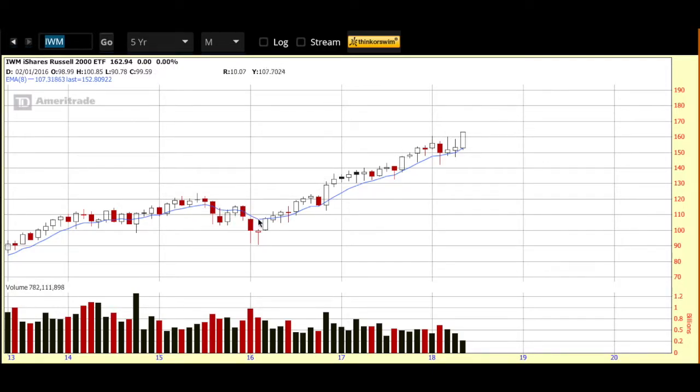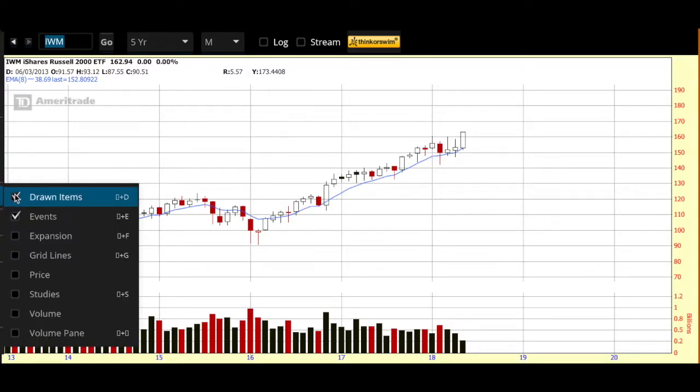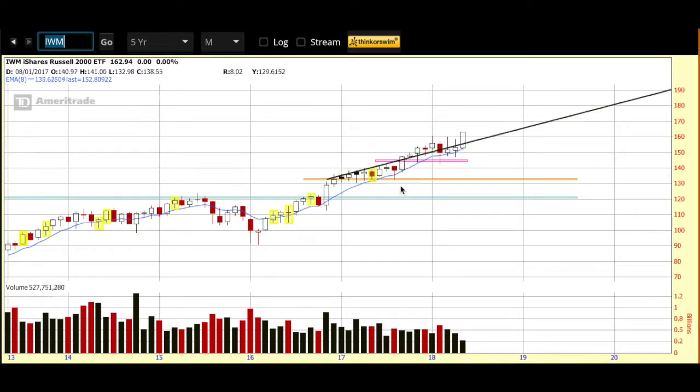I took all my drawings away. The only thing that we have on the chart is this blue line, which is the 8-day EMA. So now I'm going to put my drawings back in. And I apologize, the chart does get a bit cluttery, but we're kind of ignoring this area down here for now. This is long-term support resistance, this is medium, and I'm really focusing on this black diagonal line and a little bit this pink one down here, which is more short-term.